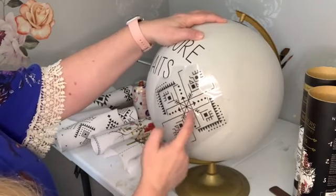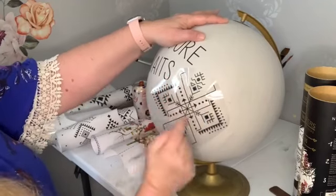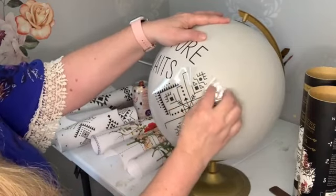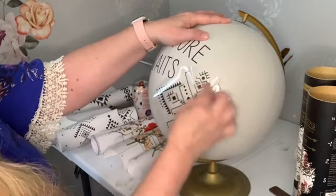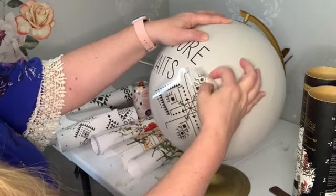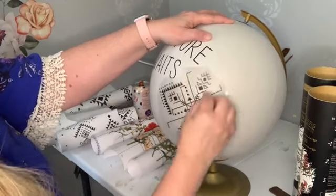So what I'm going to do is start in the middle and work my way out from there. See how these are little triangle squares, little squares from the middle. So I'm going to do each one separately. And right now I think I'll probably just use my fingers because that seems to be working pretty good. Because I gotta hold the globe steady. Because it's wanting to A, scoot across the table, and B, roll.